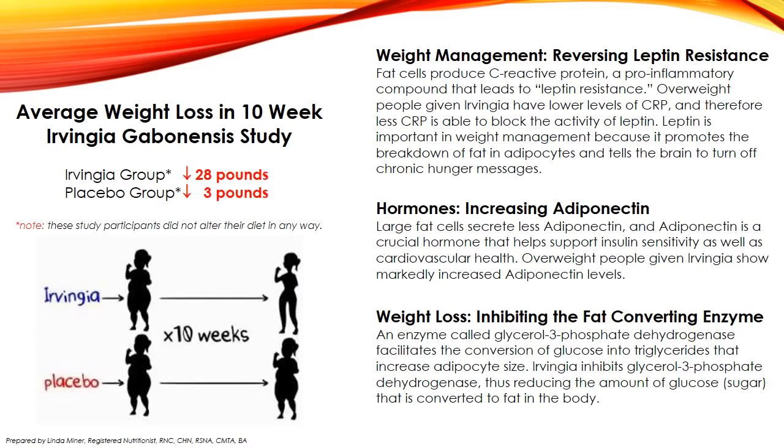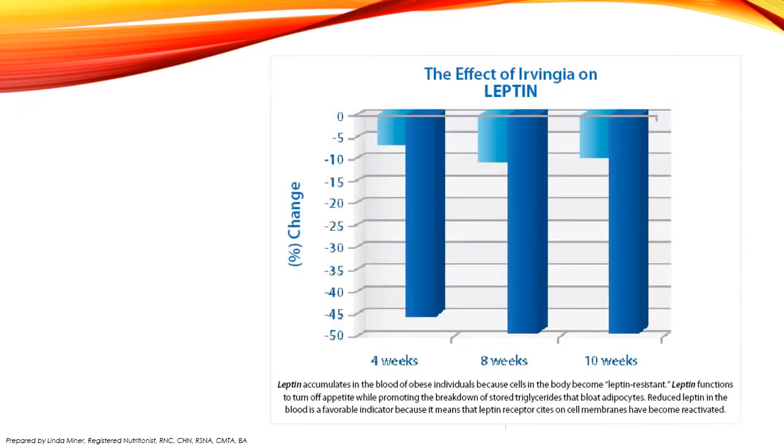So we see people who are using this product continuing to get better results the longer they are on it, because you're fixing the problem in your brain that is causing this to happen. And no amount of willpower is going to fix that. You need to actually get to the molecular level, get to the hormones to have them be fixed.